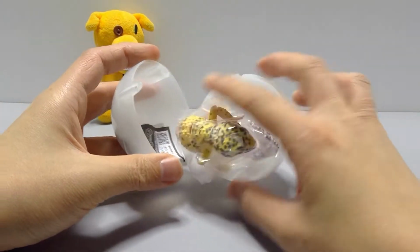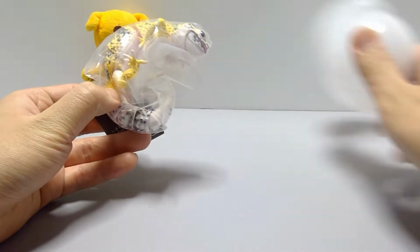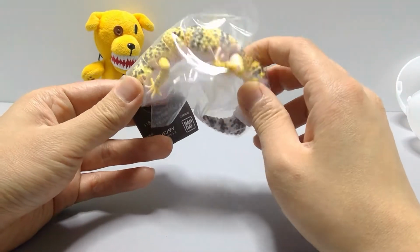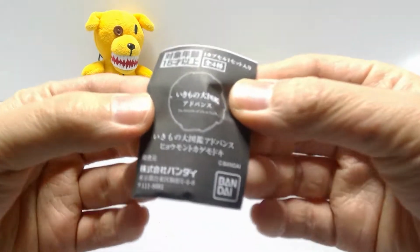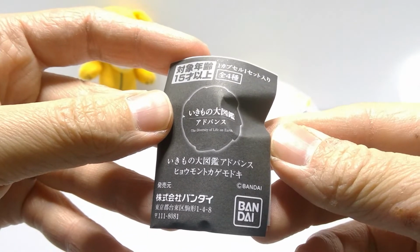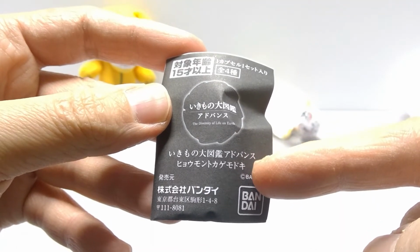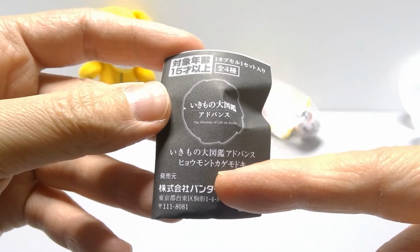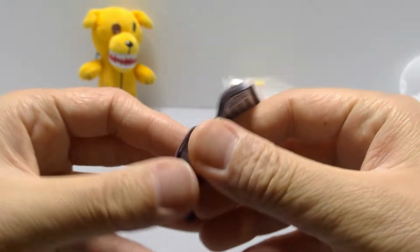So popping it open. It's much smaller than I thought, and he's already broken, but that's fine. So plastic capsule. Looking at this, it's a lot smaller than I thought, but definitely quite detailed. As you guys can see here, it is the Ikimono Zukan Advanced. Sorry, Busters, let me see if I can just. So the diversity of life on Earth. So it's the Hyomon Tokage Modoki. Hyo is like leopard. Not sure how to break that down, but yeah.